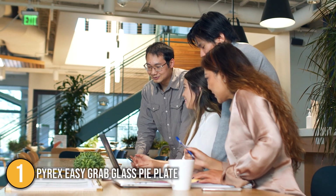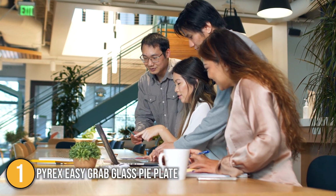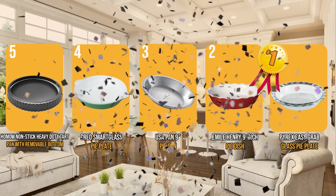Our team at In the Kitchen considers this plate to have all the makings of a perfect pie dish, which is why we rank this product at number 1 on our list. And there you have it, folks, the 5 pie dishes which got our team In the Kitchen excited this year.